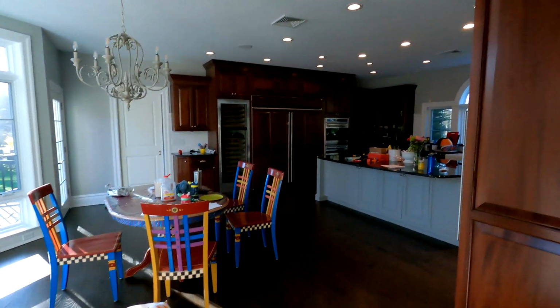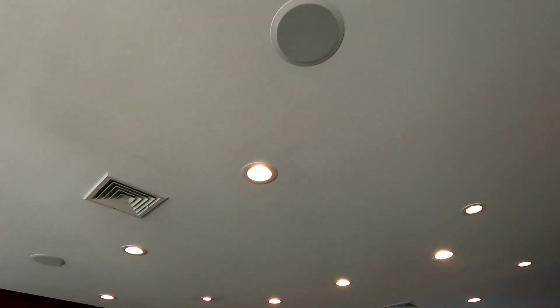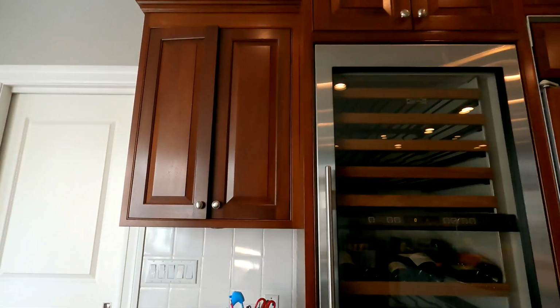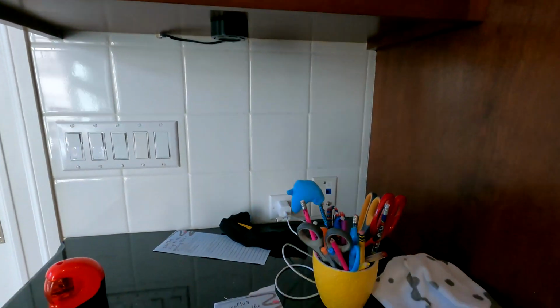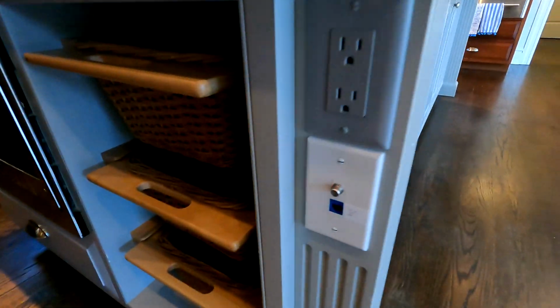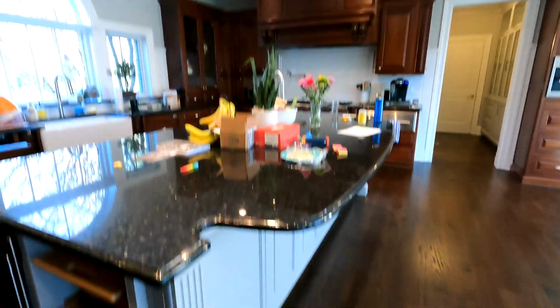And this is the kitchen. As you can see, we have the in-ceiling audio. Data ports on the wall. You see our little labels and stuff. Same thing here. You see our data port, our label. Little extras for you guys.